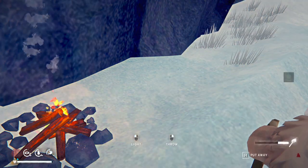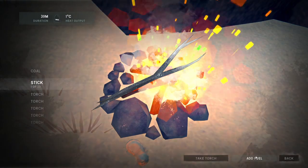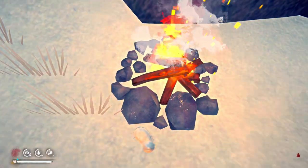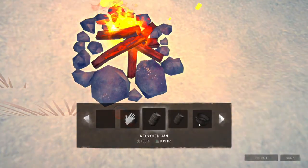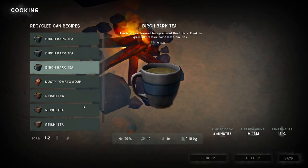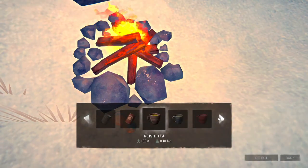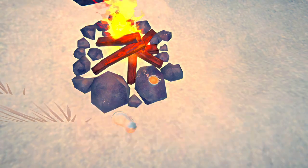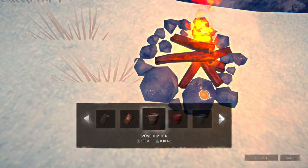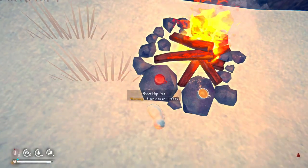Come on. It worked. I should put one piece of coal on there to get the temperature up. I didn't have to use the sticks, per se. But let's warm up. Actually, I don't even need to... let's place these on here. Let's see. Birch bark. So I think I only have one reishi, right? Not reishi, rose hips I'm thinking of. So.